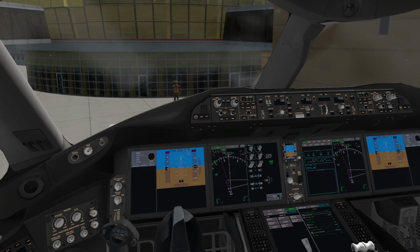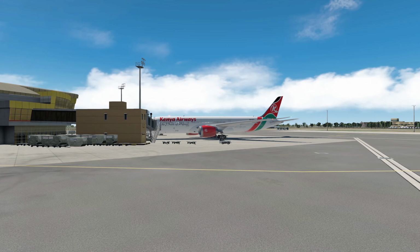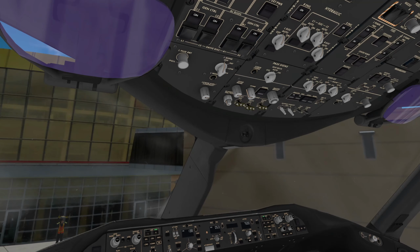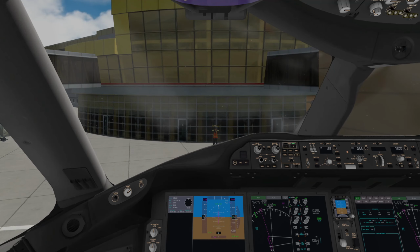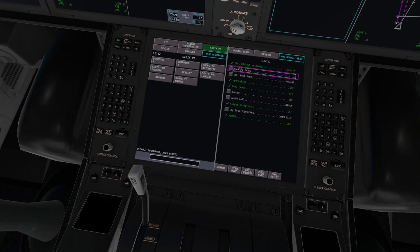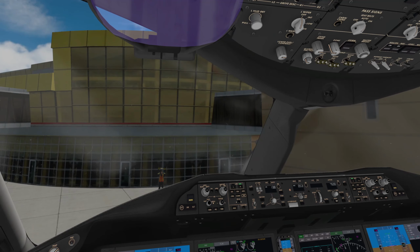I don't know if he's done there. I think that is a stopping point right there. Alright, get the parking brake set. We should be good over here. Go and run through the checklist. Parking brake is set. And leave the seatbelt signs on for now. Or not. Get both engines turned off.